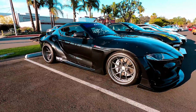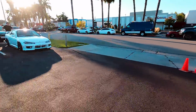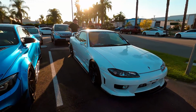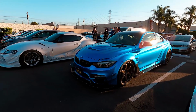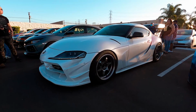It's an HKS widebody Supra, Titan 7 wheels. Varis M4. Ings Supra.